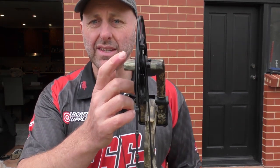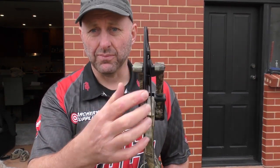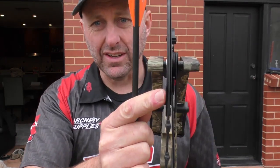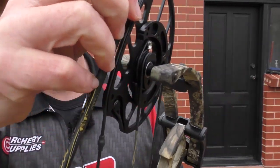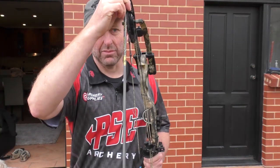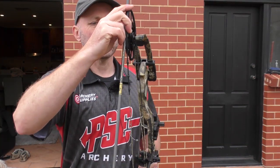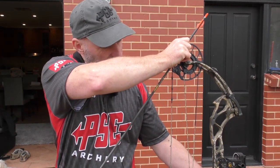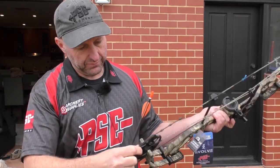Well, cam lean. I get asked a lot about cam lean, and what PSE do is each limb is a different poundage. So basically this cam should be straight up and down. Now if you want to check that, all you do is you put an arrow along it. Now you can't do it on this side here because you can see it lumps out here, but you can go like that and you can kind of see if things track. And I'm going to just exaggerate it, but I think from there you can see it tracks pretty well.